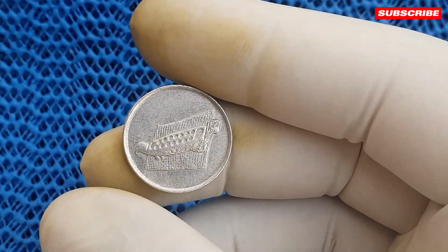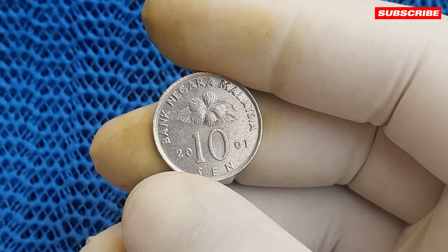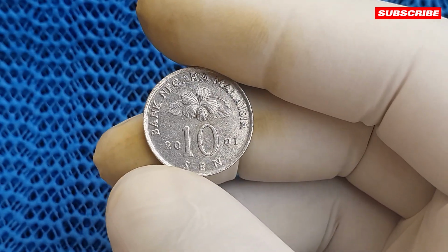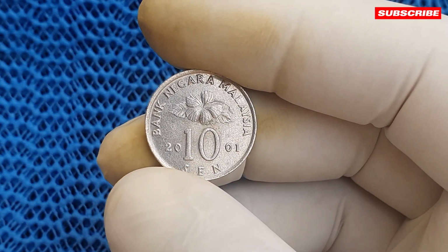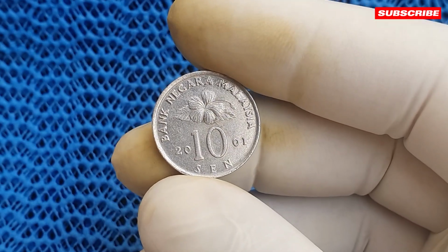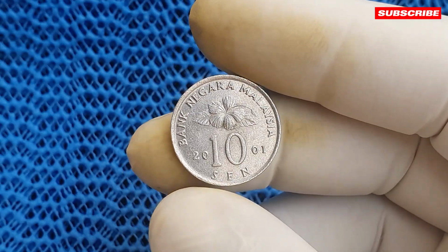While most Tenson coins produced in 2001 bear a small mint mark indicating they were struck at Bank Negara Malaysia's minting facility, a very limited number of coins somehow escaped this process and were circulated without any mint mark at all. This no mint mark error turns an otherwise ordinary circulation coin into a numismatic treasure.